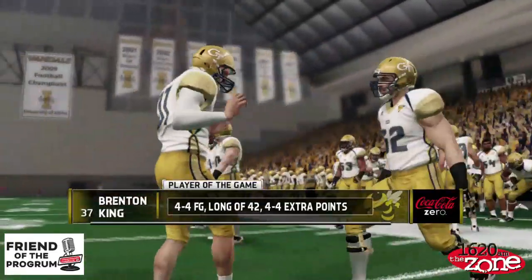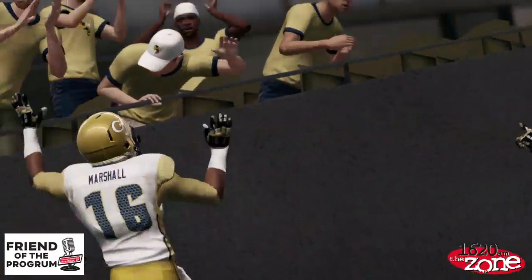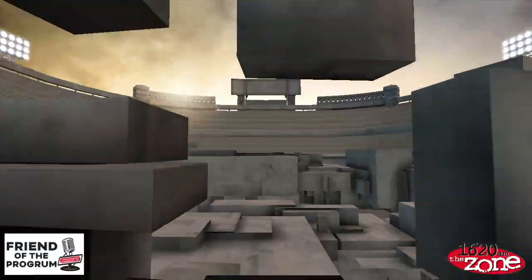And the Tennessee Volunteers 33. That does it for this edition of NCAA Football 14. For Kirk Herbstreit, I'm Brad Nessler saying so long.